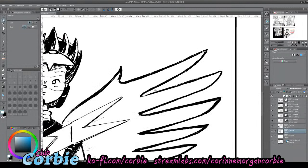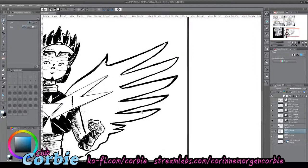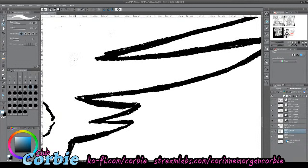First thing we're going to do is start with some light corrections, I think, to the wings, just to smooth them out a little bit, and correct any errors along the way.